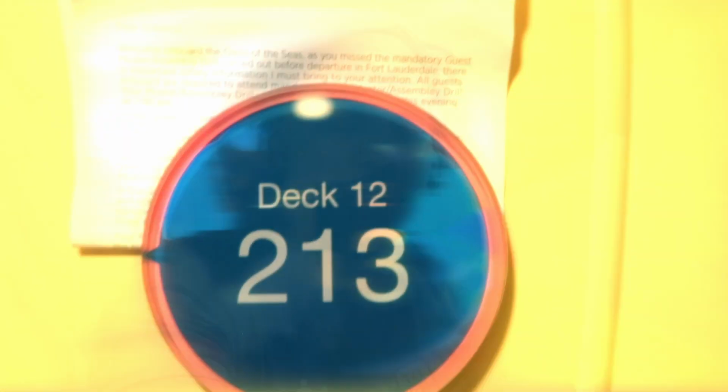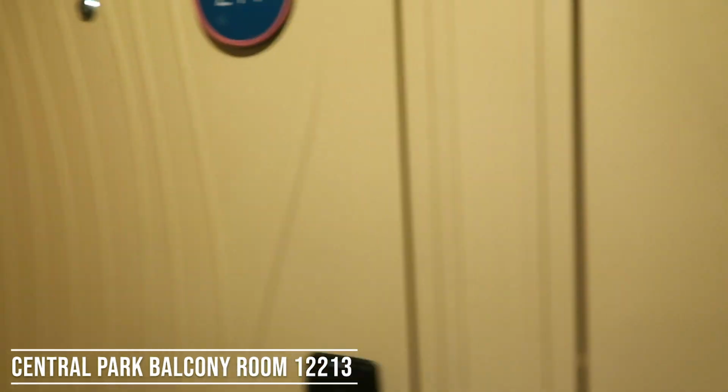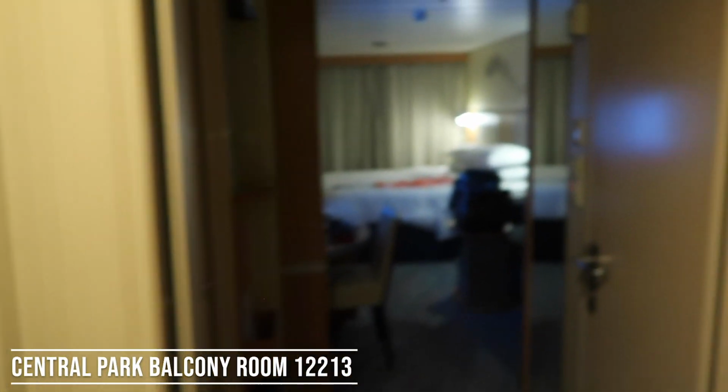Yeah, so this is a balcony. All right, guys, that was our room tour of an ocean view balcony on board Oasis of the Seas after it's been remodeled. But this is on deck 12, room 213. Let's see how it looks.